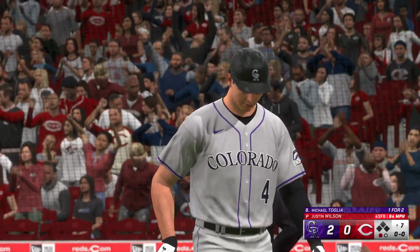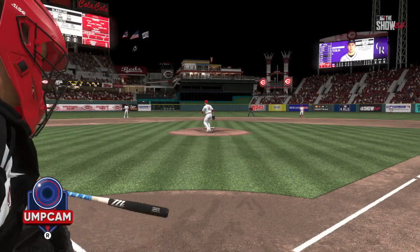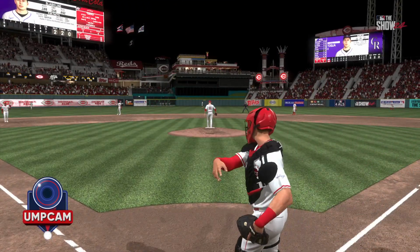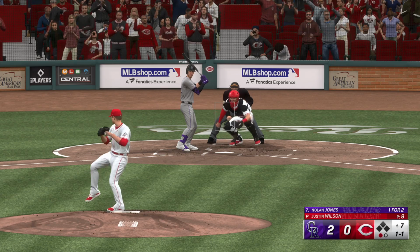Well, definitely a borderline pitch right there, and he didn't look too convinced as he headed back to the dugout. You know, those are tough ones to let go as a hitter, but with the human umpire calling balls and strikes, it's always going to be on you to protect yourself with two strikes. So up next, Nolan Jones. One down, bases empty.